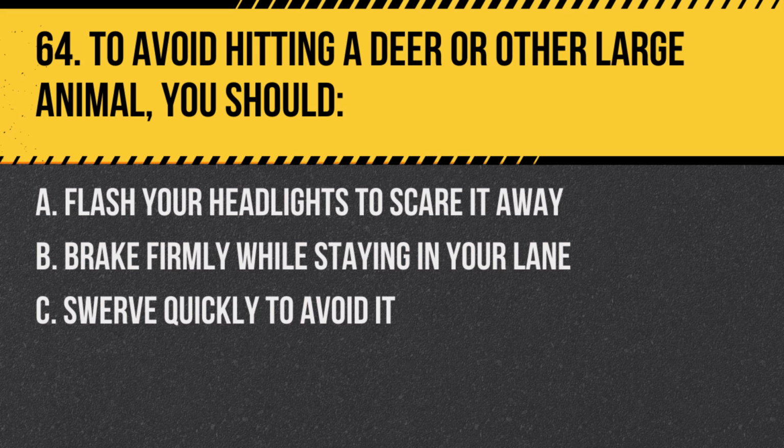Question 64. To avoid hitting a deer or other large animal, you should: A. Flash your headlights to scare it away. B. Brake firmly while staying in your lane. C. Swerve quickly to avoid it. Answer: B. Brake firmly while staying in your lane. Swerving could cause you to lose control or collide with another vehicle.